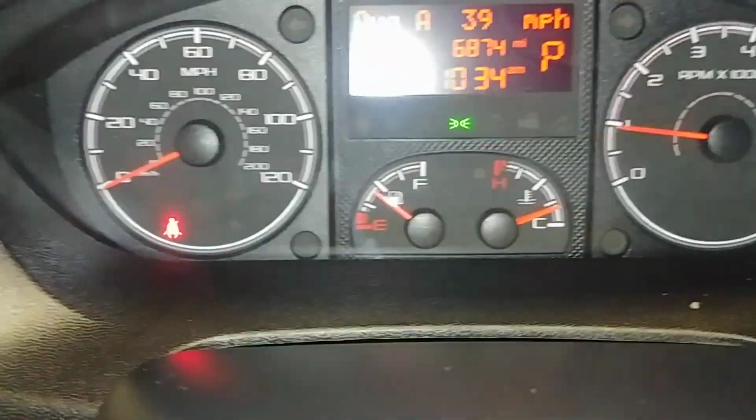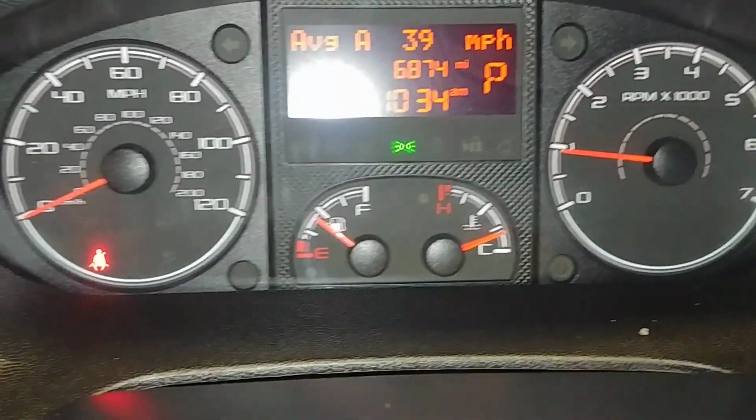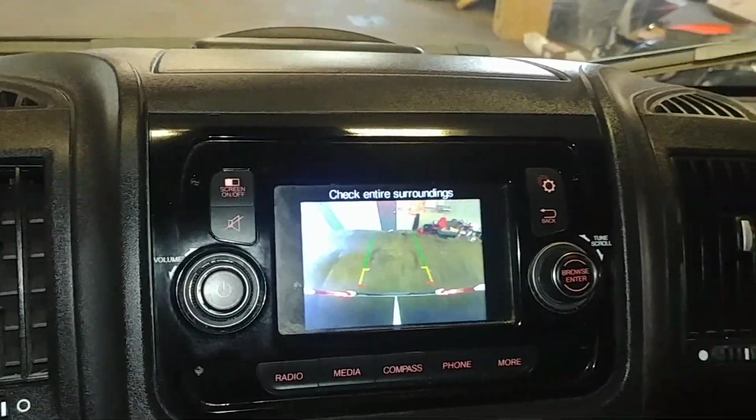This is what your instrument cluster looks like. You see no lights on or any issues. Your mileage of 6,874. Pretty much completes the tour. Oh, I got a good backup camera. Boom. Got a backup camera on this one. Alright. Keep it moving, keep the lights on.